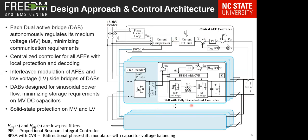Meanwhile, the DC-DC stage has a local controller. It is basically acting as a voltage follower to guarantee that the voltage ratio on the medium voltage side and the low voltage side follow the transformer turns ratio, which is the optimal operation condition for the DAB. Next we will talk about the active front end design. I will leave it to my colleague, Dakai Wang.